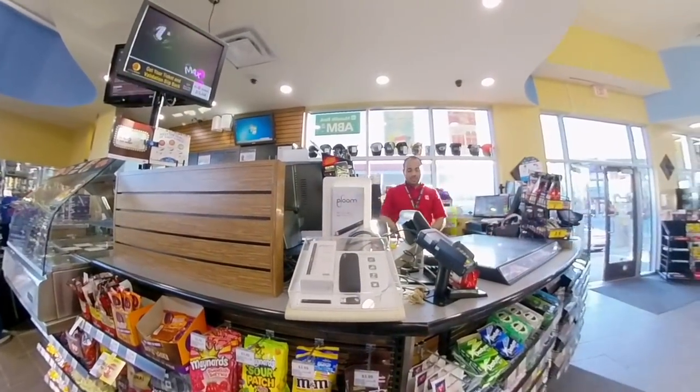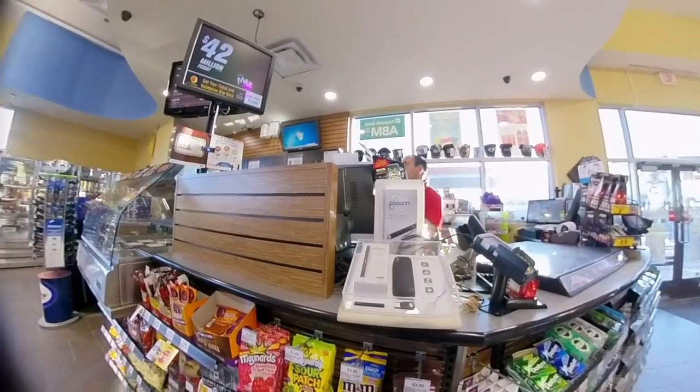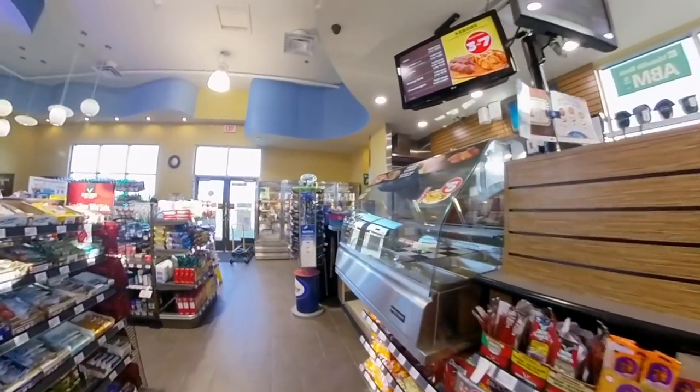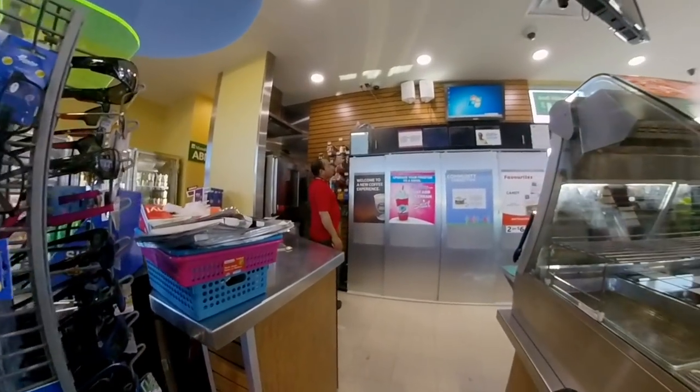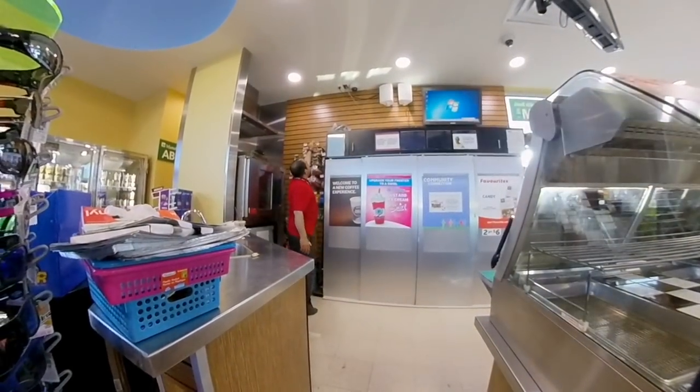Hey, do you sell batteries? Yes. What kind of batteries? AAA. AAA? How many do you want? Just one pack would be great. We have a 4-pack and a 2-pack. How much is the 2-pack?